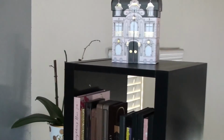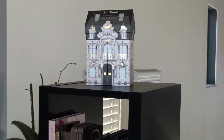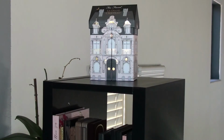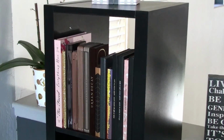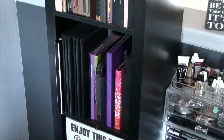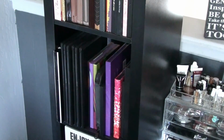So anyway, moving on. I have up here also from Too Faced, from their holiday collection, the Le Grand Chateau piece, and the palettes in that one actually are not in there. Those are pulled out, but I just have it for decor. And then this top shelf is all, again, palettes. And the second one is more palettes. So I have a pretty good amount of palettes on each side.